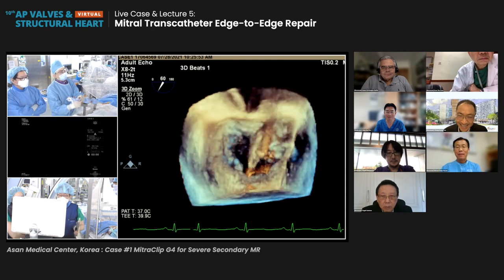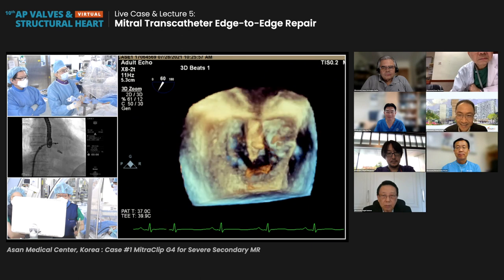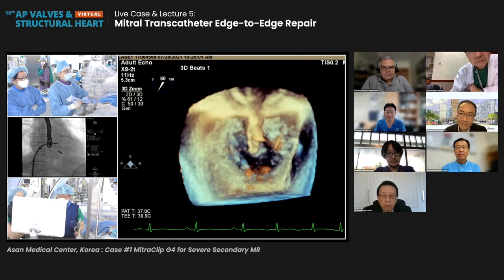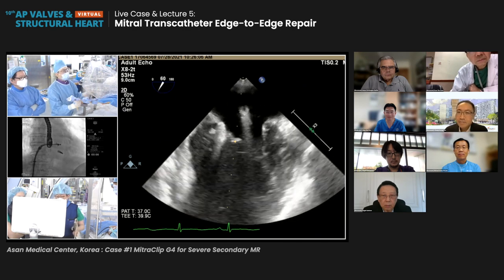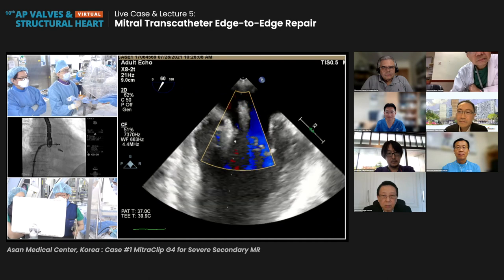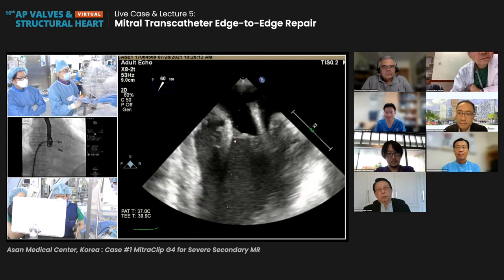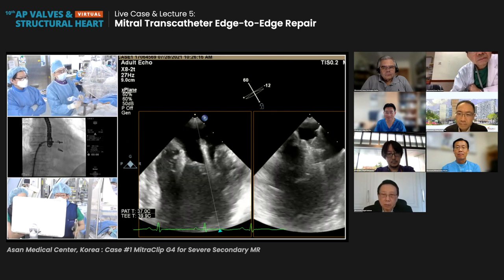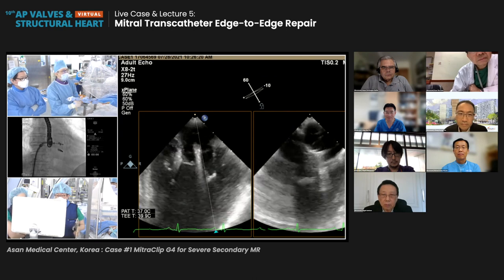Yes, please rotate counterclockwise. Counterclockwise rotation to target the central segment. Okay, that's good. Okay, more lateral, please. Okay, over there. About here. Let's move to biplane imaging. Please, more centrally, it's too lateral. I move a little bit centrally. Yeah, okay.